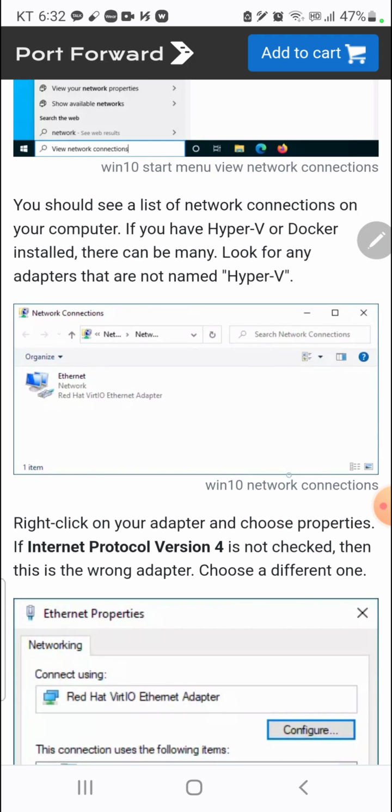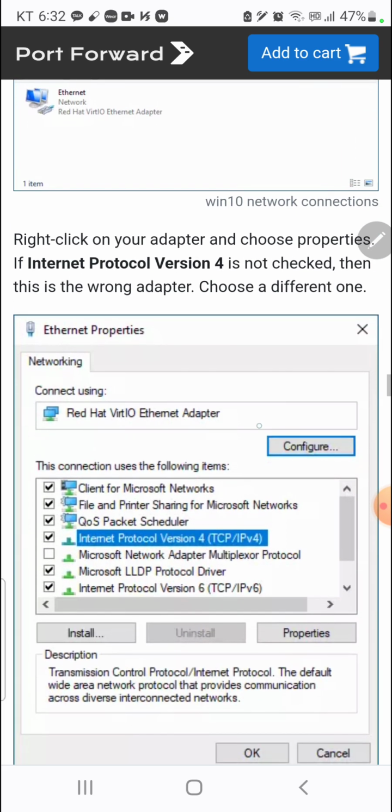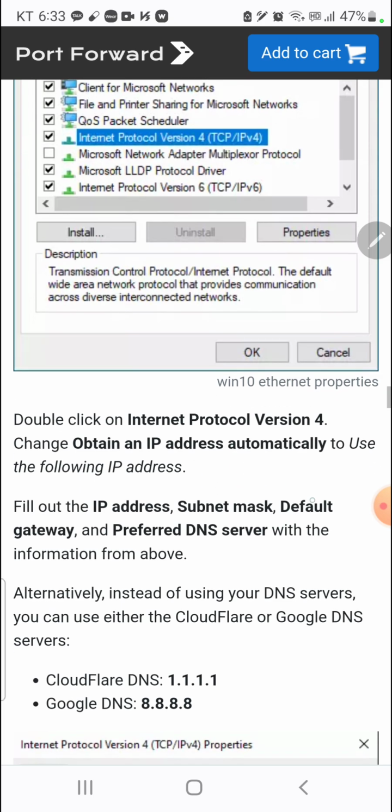Right-click on the adapter and choose Properties. If Internet Protocol Version 4 is not checked, then this is the wrong adapter. Choose a different one. In Ethernet Properties, double-click on Internet Protocol Version 4. Change from Obtain an IP address automatically to Use the following IP address. Fill out the IP address, subnet mask, default gateway, and preferred DNS server with the information from above.